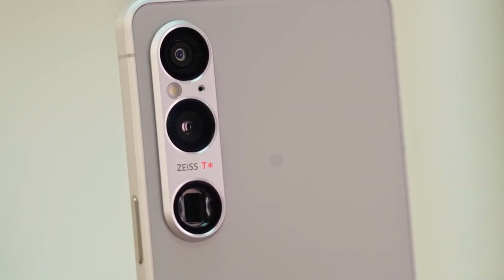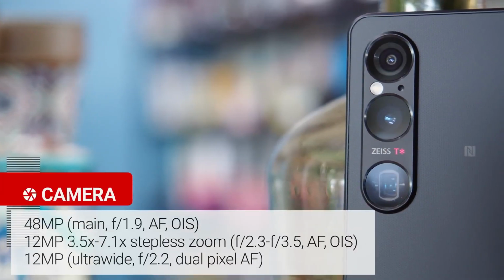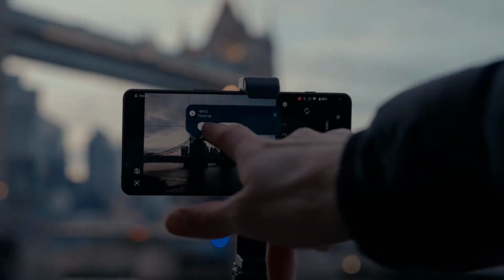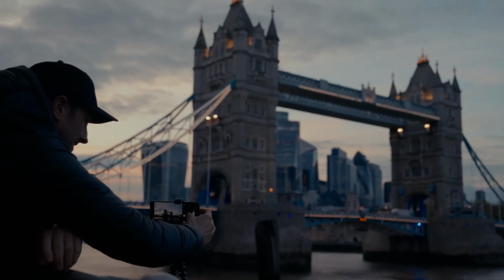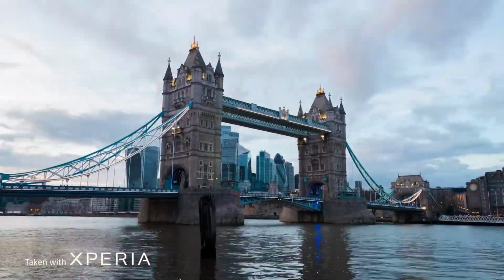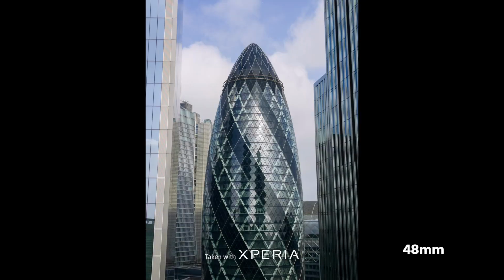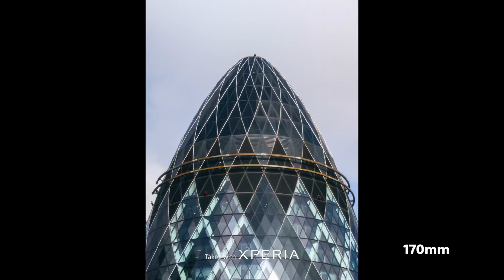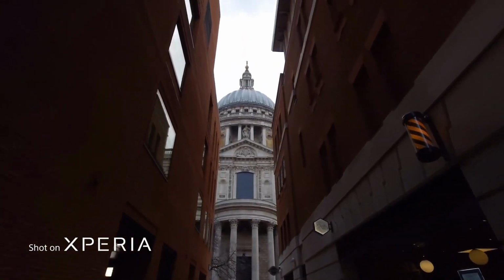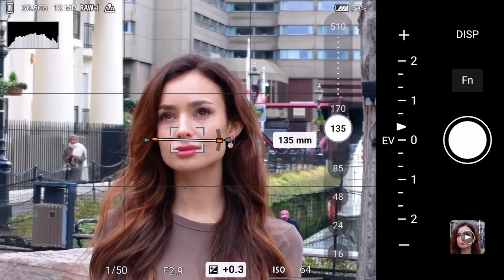The Xperia 1 Mark 6 boasts a triple camera system. The main camera is a whopping 48 megapixel Sony IMX888 sensor. There is also a 12 megapixel ultra-wide and telephoto lens. The standout upgrade is the continuous zoom telephoto, which reaches from 3.5x to 7.1x without digital manipulation. Image quality shines in both daylight and low light conditions with improved HDR algorithms and human pose estimation.